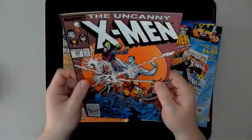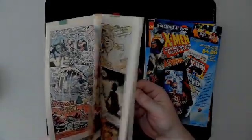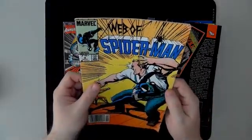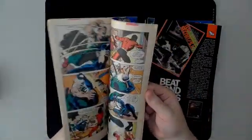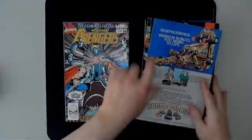We got Uncanny X-Men number 229. I need to go through these faster. Got Web of Spider-Man number 9. I think that was 75 cents. I think that was also another Canadian price variant.